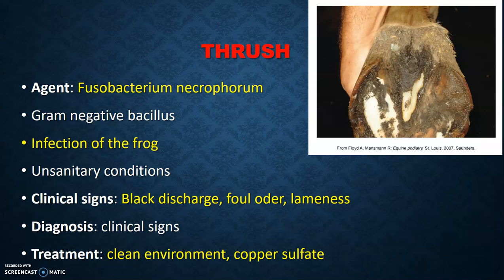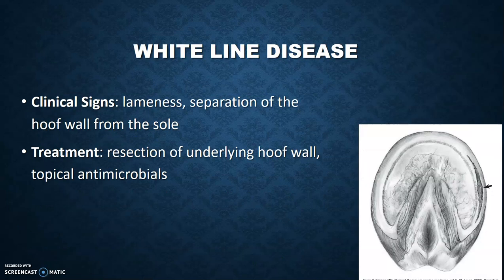Thrush, this is also Fusobacterium. It gets into the frog area especially. It'll make kind of this black foul-smelling crud around the frog itself. It happens when they're in unsanitary conditions or even just a lot of wetness and mud. You can clean it out. Use things like Thrush Buster or copper sulfate to try to dry the hoof out, picking the hoof on a daily basis and making sure to reduce them standing in that wet environment as much as possible.